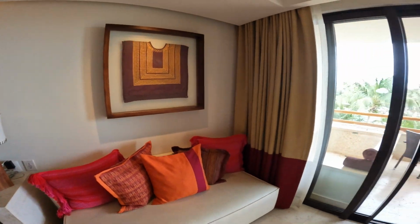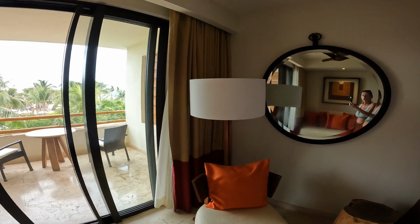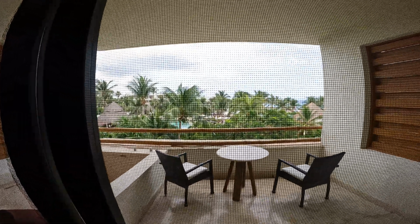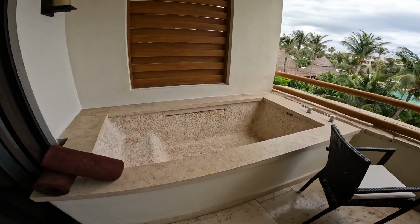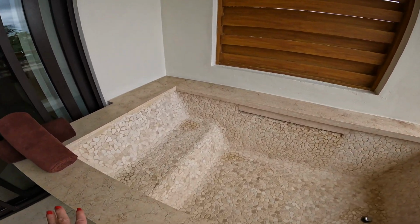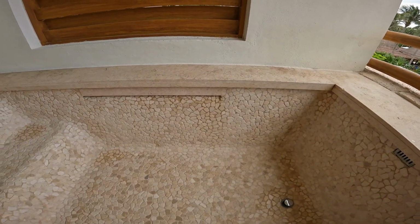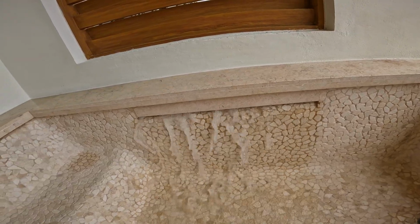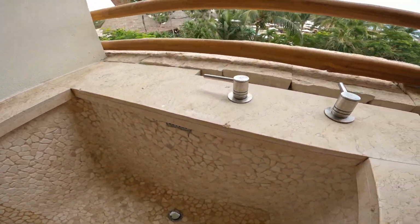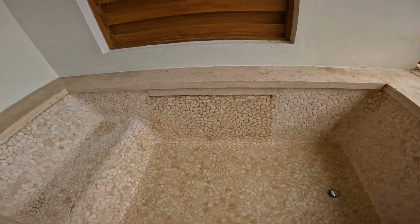There is a sofa here, a chair and table, and more lighting, another mirror. But this is what this room category is all about. When you are Preferred Club, you get a large, oversized soaking tub with a bench. It's not a jacuzzi, and it's kind of cool. The water comes out like this, and you have hot or cold. So you can make it a little plunge pool, or you can make it a little hot tub.